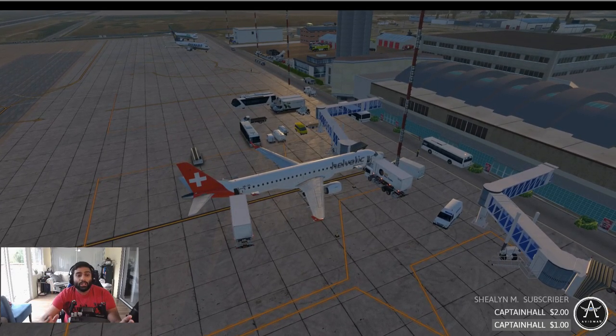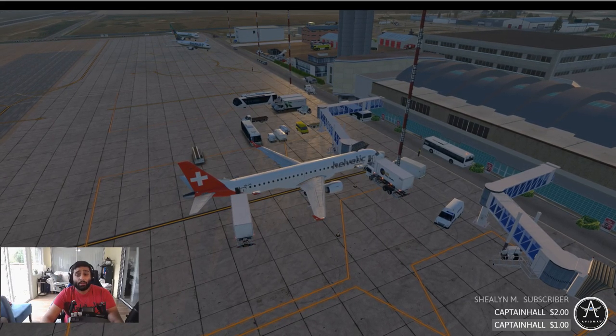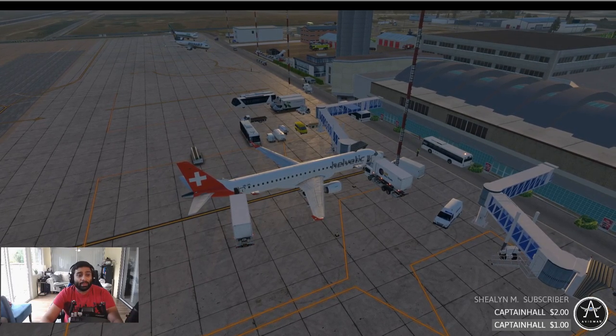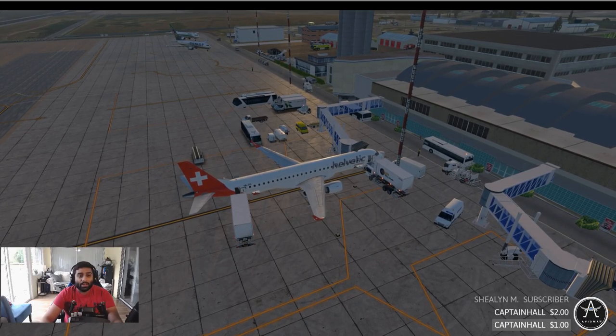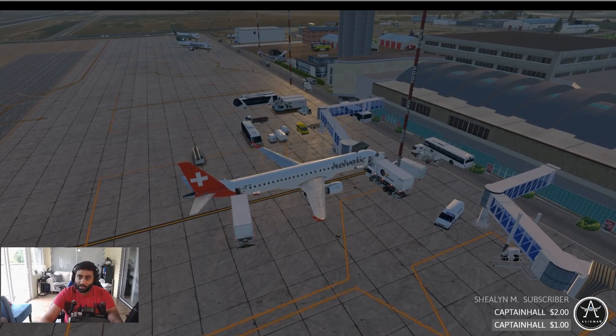We are on board the E195 V2 from ASXP, a beautiful plane with a beautiful livery from Helvetic Airways, an airline based in Switzerland. It has two hubs. The main hub is Zurich, and then they have another hub in Bern, I believe.